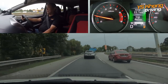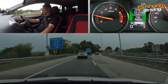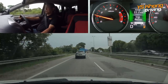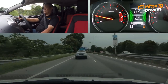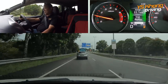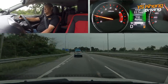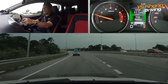We are doing very well. The car is sitting on 22.2 kilometers per liter, and we are just following the traffic. We are not too ambitious, not trying to overtake, because we are going quite slow at what, 75, yeah. The meter graduation is 0, 20, 40, 60, 80. Yeah, that's about 70 kilometers per hour.